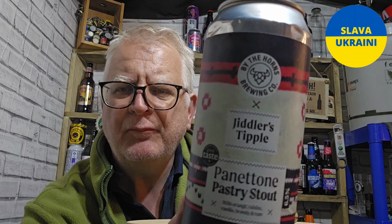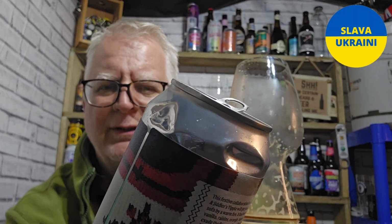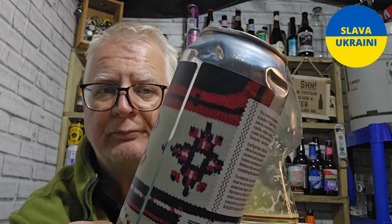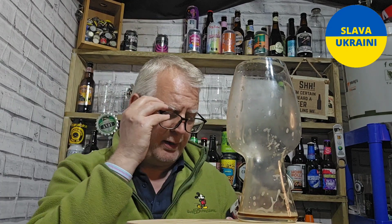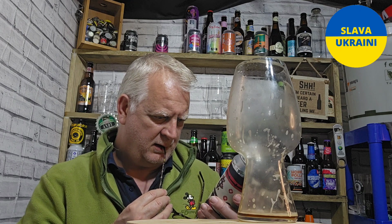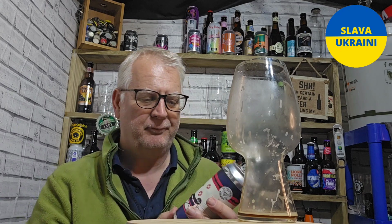It is a really tasty beer, actually. I like that. Yeah, two brand new breweries to me. By the Horns, I've heard of them but couldn't tell you where they are. And I think Jiddlers Tipple are a London based small craft brewer. By the Horns, where are you based? Does it tell me? No, not seeing it on there.